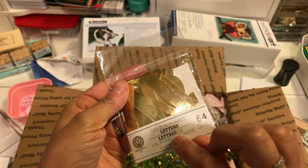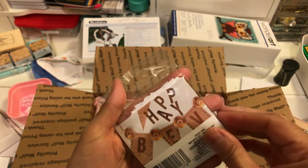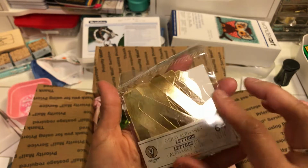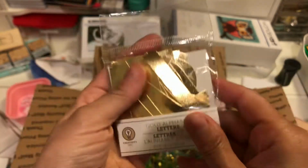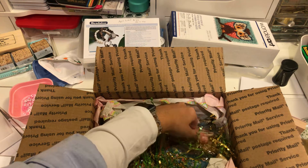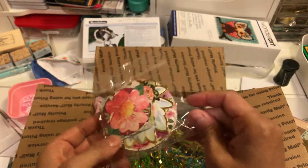Gold alphabet letters. There's 64 letters in here. Oh, that's cute. So you can make a banner and then you could put these alphas in them. So they're 64 and they're 2 by 3 inches. That's nice. And I wanted to make a banner for my new craft room. So that comes in handy.